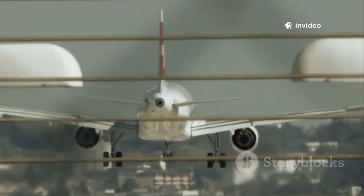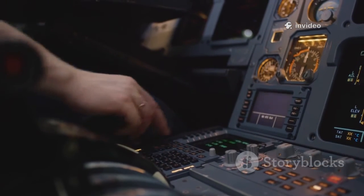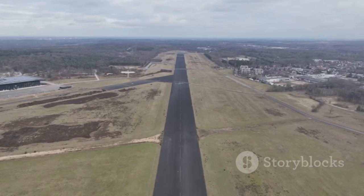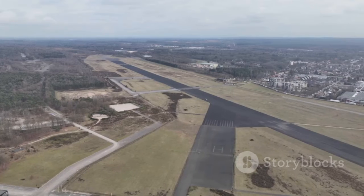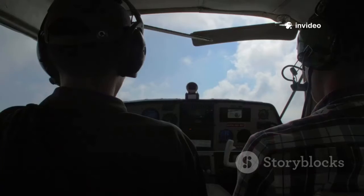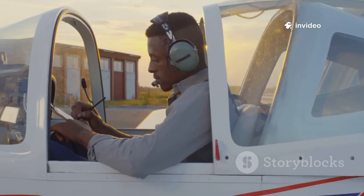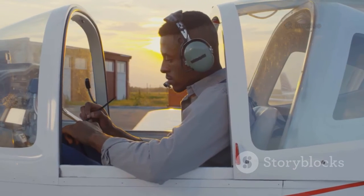You need the control and stopping power full flaps provide. Always match your flap setting to the runway and conditions. Assess wind, runway length, obstacles, and surface before you descend. For students, follow the pilot's operating handbook and your instructor's advice. Usually full flaps for normal landings. Practice other configurations as part of your training.